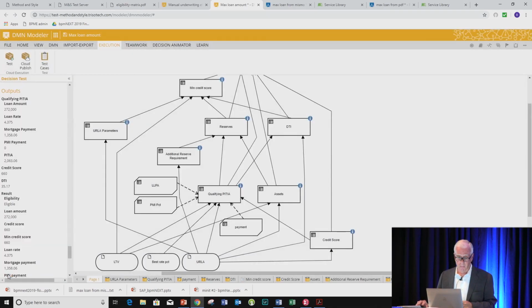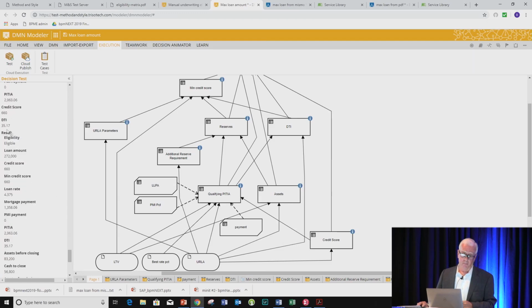And well, it turns out that if Ken only borrows $272,000, which is 80% loan to value, the minimum credit score is 660, which matches Ken's credit score. So that's good. And the additional complexity, I said, when you change the loan amount, you're changing all the key parameters of that underwriting decision, the DTI, the reserves.